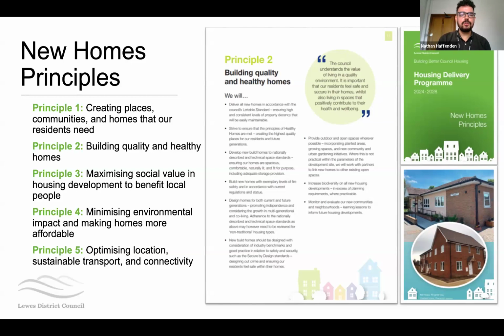And the principles very much do what the healthy homes principles are setting out to achieve. As you can see there, we've separated ours into 5 core principles around places, placemaking, quality, and of course healthy homes, social value, environmental impact, and recognising the diversity, particularly in our district, where there's quite a different geography and socioeconomic makeup. So these principles will be a guiding tool for when we deliver our own homes, and any new development that the council builds hereafter would be built in accordance with these principles. So as I say, they're due to be approved this week.